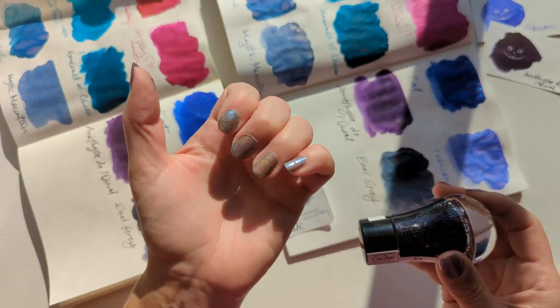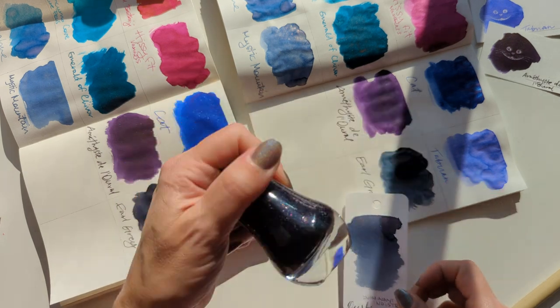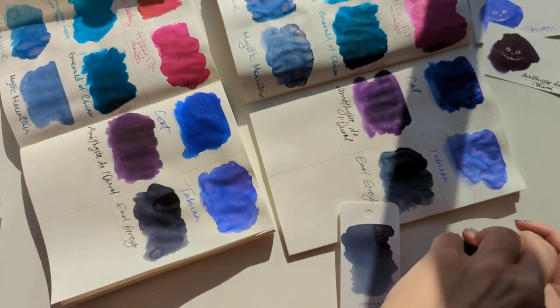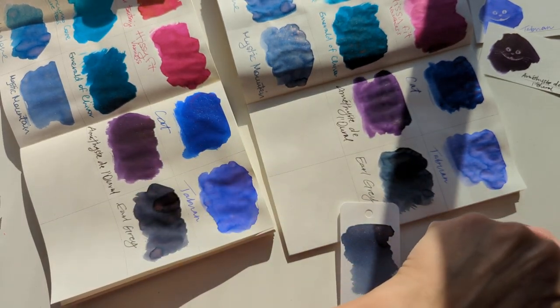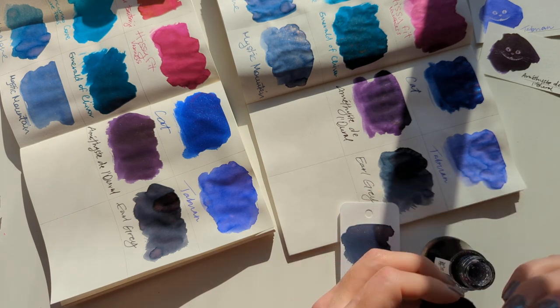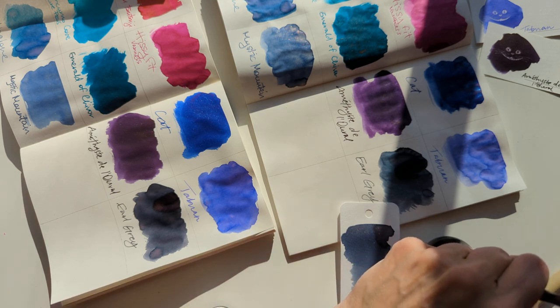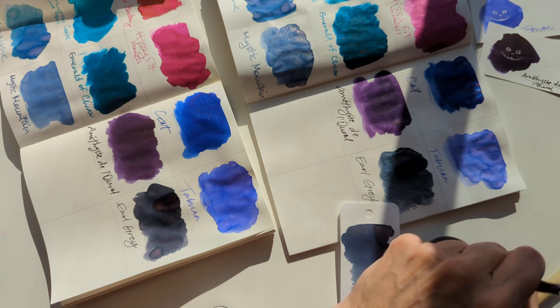Oh, speaking of. This is nail polish I got in the UK. Which is appropriate that we're showing it off with this ink. Like you planned it, Maria. I didn't. That's fine. This is fine.